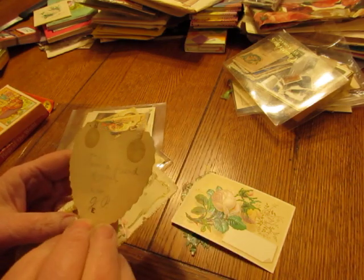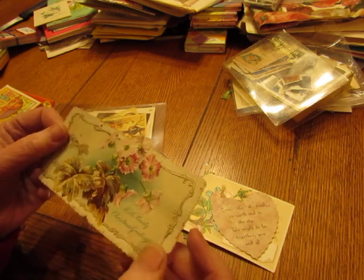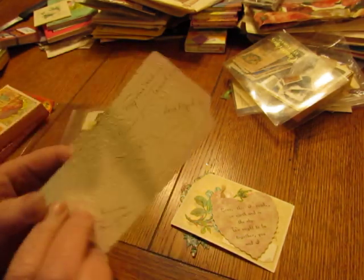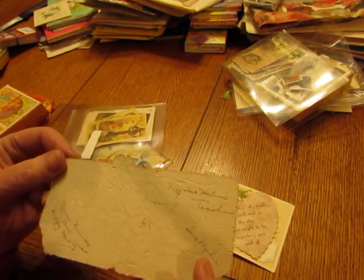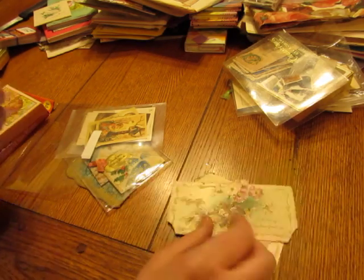I wonder if this was attached to something. And this with hearty Christmas greetings. Corners are torn off. But I don't see a date on it. But it's pretty old. Beautiful.